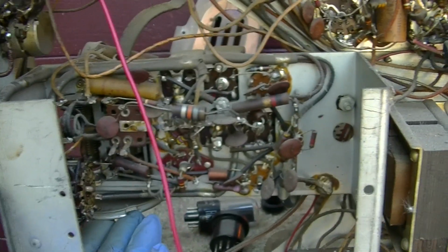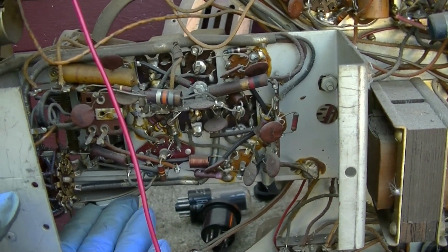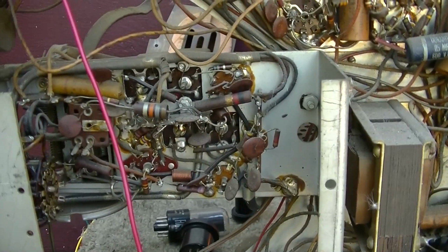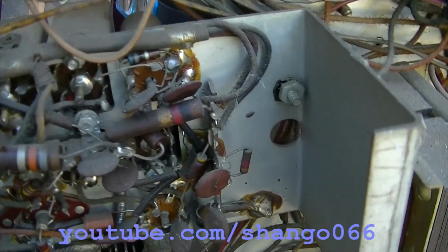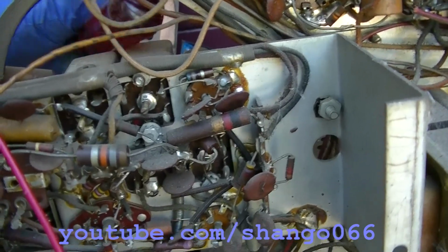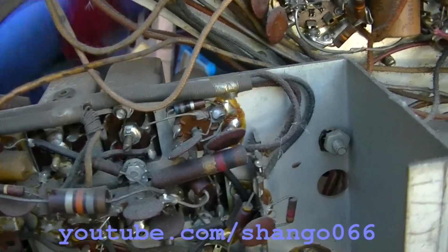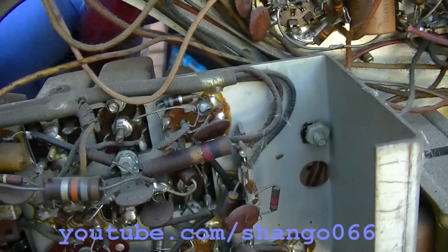Yeah, it's working. It's just no sensitivity because the IF transformer's bad. And that's probably not the right antenna. It's probably close, but not the right antenna. Yeah, this is a typical case of silver mica disease, which is where the capacitors that are integrated into the IF cans fail. This is exactly what they do. They arc inside, they crackle and thunderstorm.